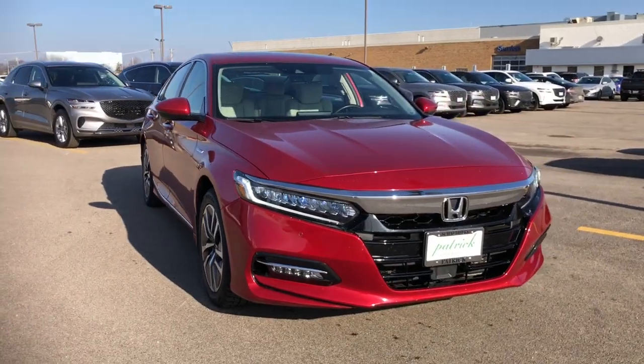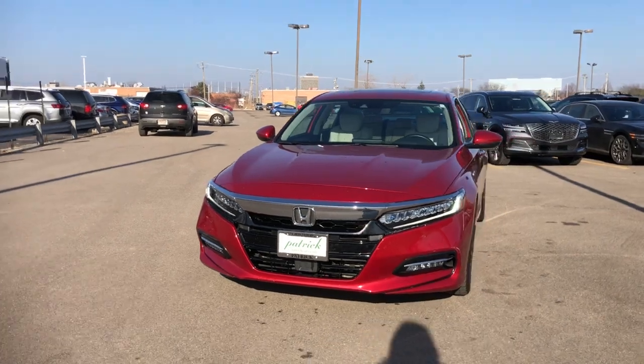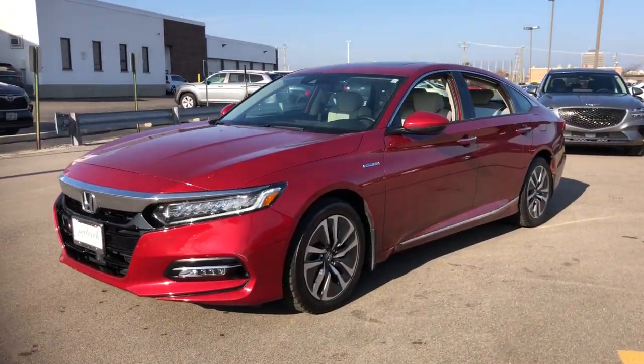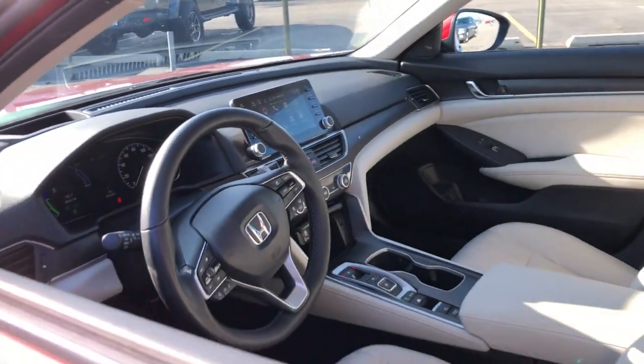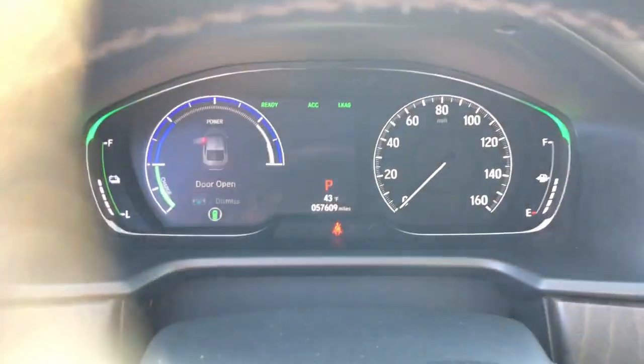Get a feel for the 2018 Honda Accord. With less than 60,000 miles on the odometer, this vehicle stands out from the rest. Here's the Honda Accord, the iconic midsize sedan that sets the standard for others to follow. Its bold, powerful performance, comfortable ride, elegance of design, and state-of-the-art technology make it the clear choice.